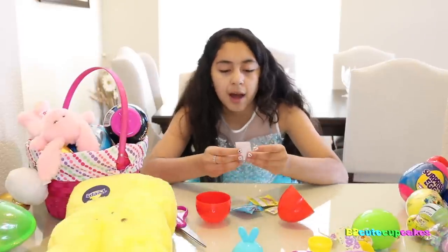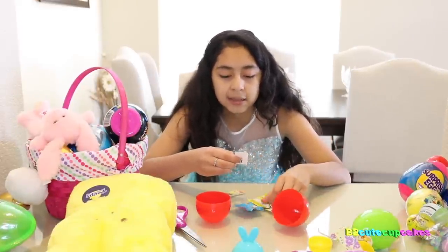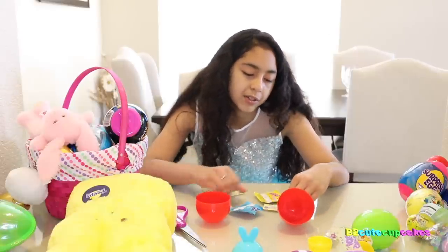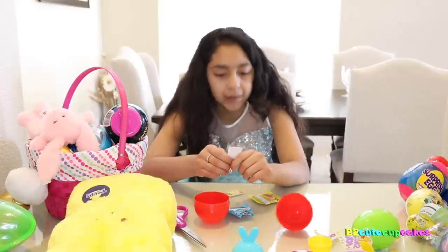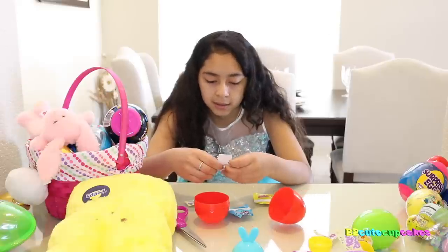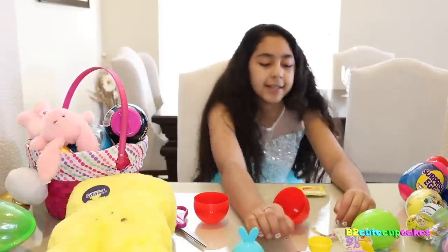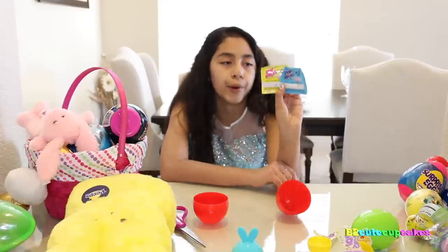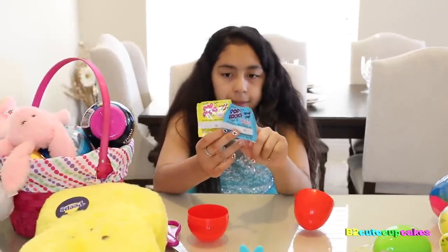So, we got some stickers. This one says, have an exceptional Easter. And this one says, have an explosive Easter. And these two say the same thing: have an exceptional Easter. So, here are the little packages. They're both cotton candy, but since I like blue better, I'm maybe trying the blue one.